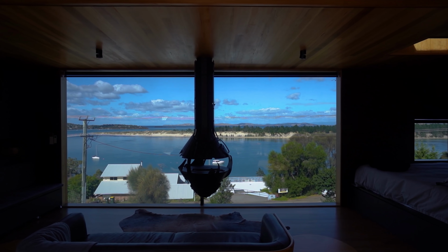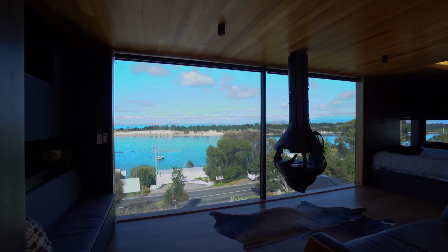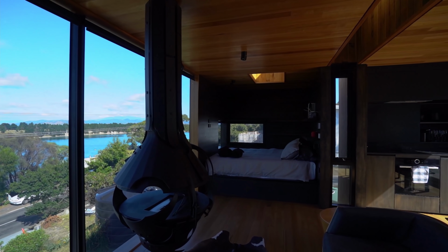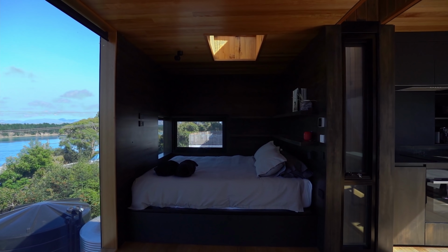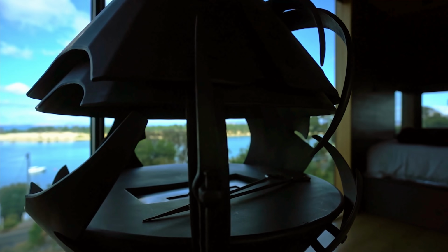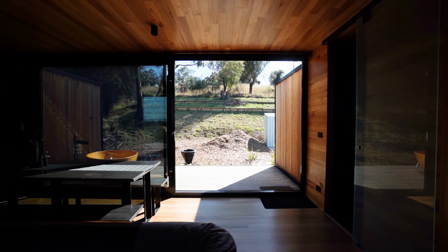But the showstopper is once you open up those sliding doors to reveal the inside, and it really is quite impressive because not only have you seen the view from the outside, but once you actually get in here, the framing that they've done in here to really just capture that view, it feels like a moving artwork and it really is quite special.